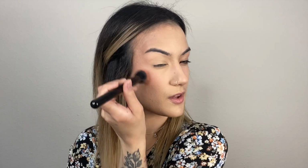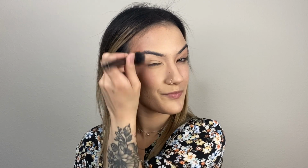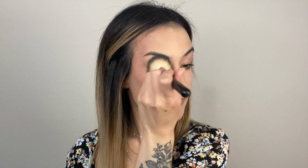So I'm just gonna go in with MAC's Peachy Keen blush right on top of that. And same brush, just gonna go outwards and up. And then I just like to go over it with my powder brush just to make sure everything looks natural, nothing's too heavy, too crazy, and it blends all together.